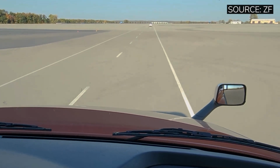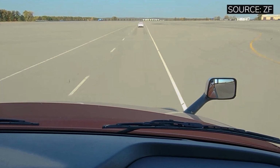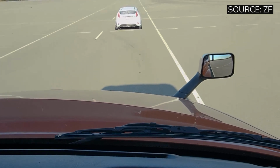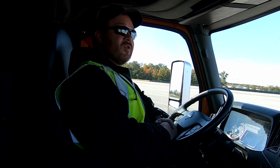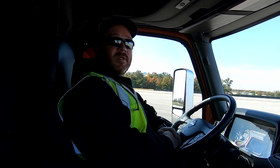So that said, there are days when there's a lot of runs done, and some of those tests are done bobtail, lightly loaded, and fully loaded. So 80,000 pounds doing these exact same maneuvers can certainly provide a little bit of wear on the truck, but we maintain the trucks and do what needs to be done.